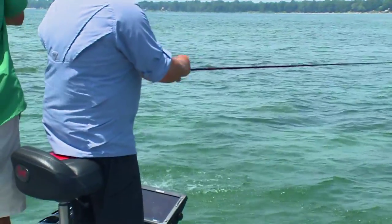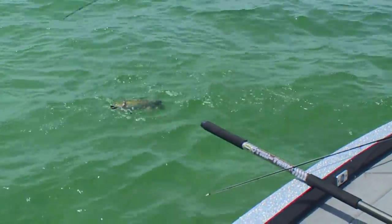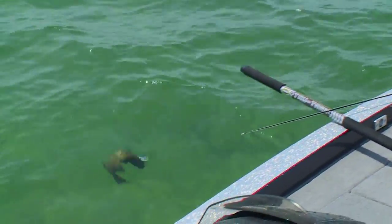This is just too crazy. Oh, what a jump! That was just too cool. Yeah, that one hit pretty close. Did you watch that black shadow come up under it? Back here. Pretty neat.